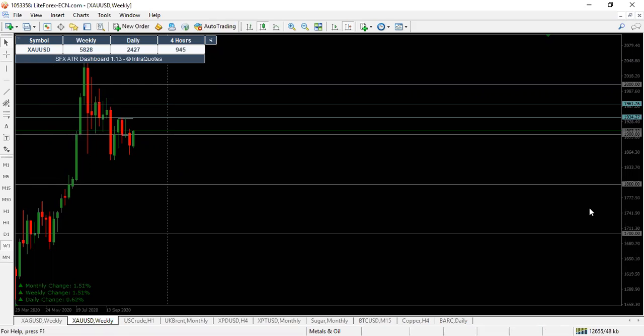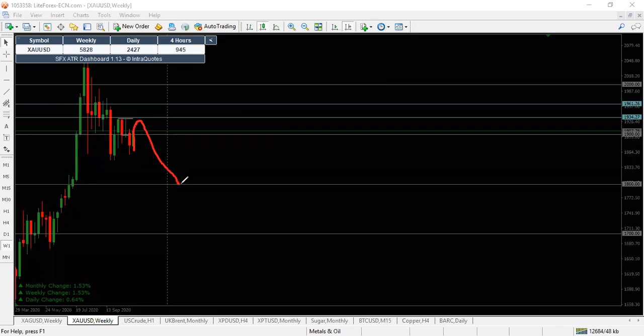So possibly that will also be dependent on who wins the day. If Trump wins the day, we are going to see gold fall into my target. But if Biden wins the day, I think I'm going to have to reevaluate the situation, because definitely it's going to spike up. It's going to come down, but definitely it's going to spike up crazy, guys. It's going to spike way up to the upside.